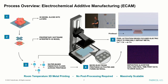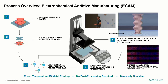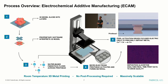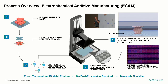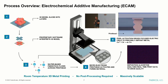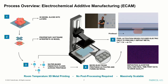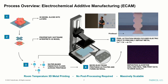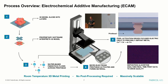Rather than using a photomask, we're using a digital mask, and we're digitally masking the anode, which means we can do it dynamically, and we can do it in real time to create a three-dimensional structure. And we can also use each pixel as a sensor. So that's what we're representing in the bottom right here. So each pixel is measuring how close the metal is to that pixel. And it's giving us a response, and it's using that information to drive the printing algorithm to manage the growth across the build area. The bottom right image is representing a BCC lattice, three-dimensional lattice structure that we're building. And this is all happening at room temperature.